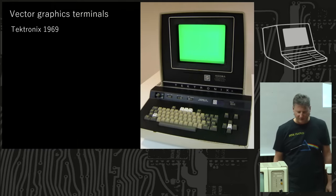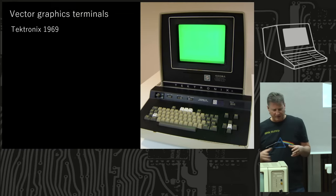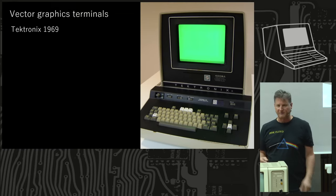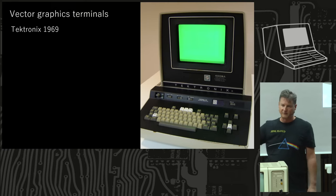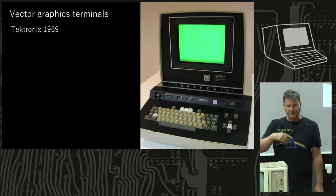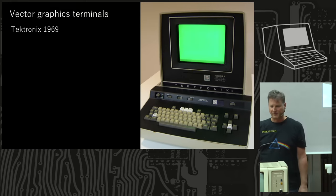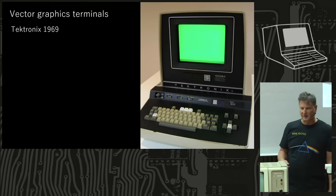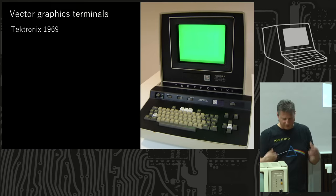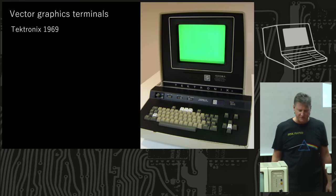And also, there were companies that said, okay, we want to combine that capability to create vector graphics. Vector graphics means not raster, but straight lines across the screen, and because you have a phosphor with very long-lasting glow, you can create images with straight lines which had no jaggies. But the number of lines was limited at that time because the CPU had to control everything.